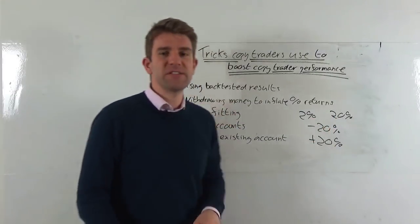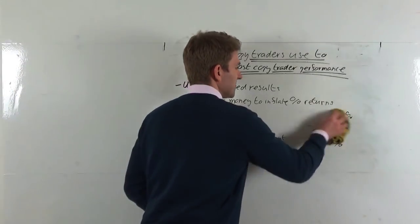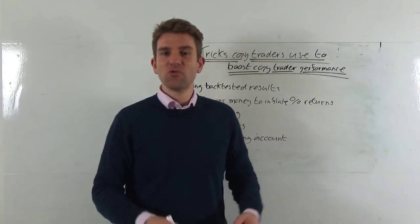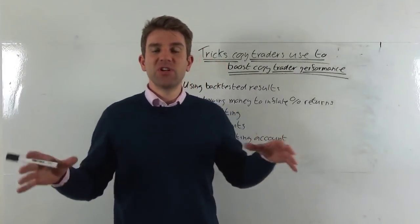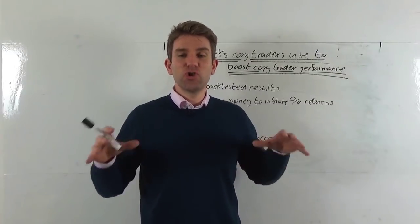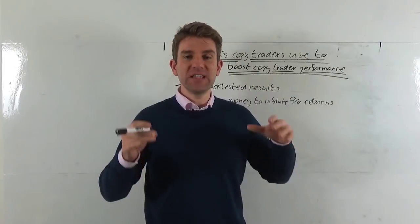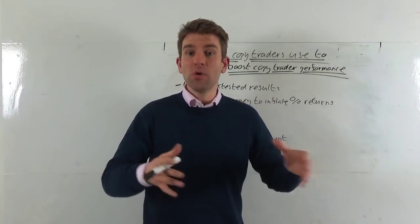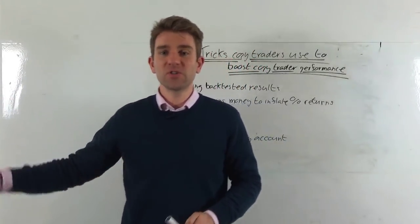All right, the next one is curve fitting. This is really common, and I've seen some pretty brutal charts with this kind of stuff. Curve fitting really means running multiple different strategies and then just choosing the one that fits the market at the time. So you're fitting the conditions to the market. You run several different strategies, and the ones that don't do very well just go off the leaderboard, or you can flip them to private, or switch them off, or whatever.